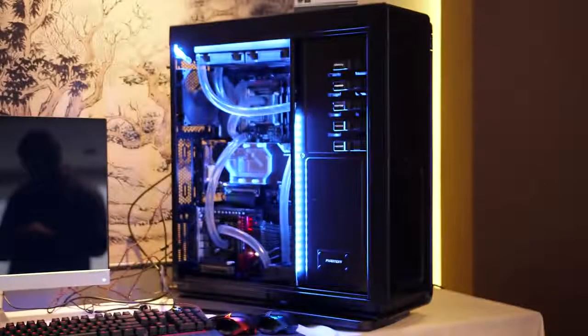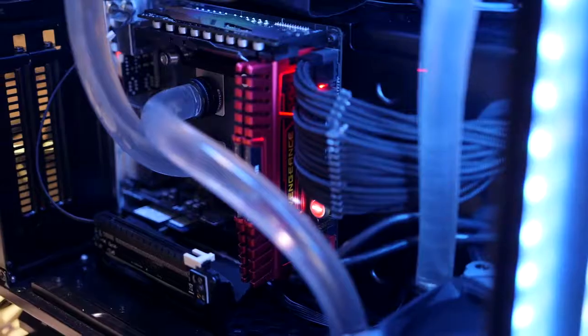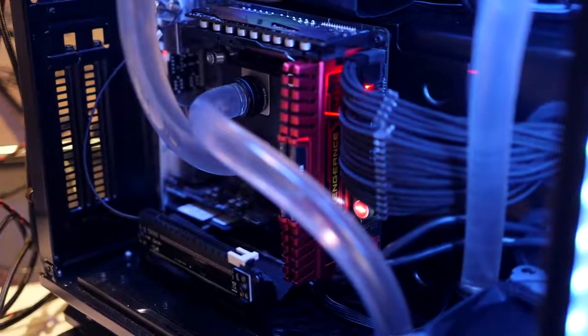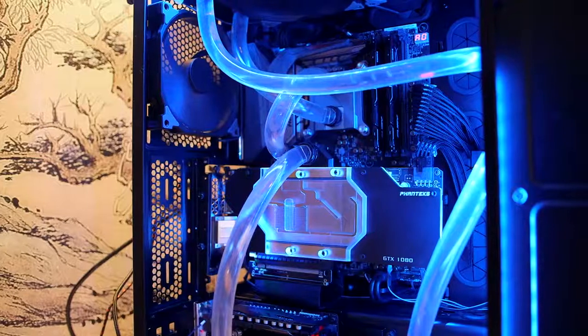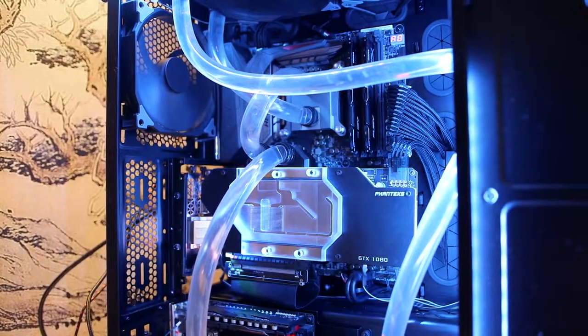So there are a couple of updates with their already established cases. The Enthoo Primo DS, which stands for Dual System, will receive micro ATX support. So it will feature a full ATX system and a micro ATX system in there. Dual systems, which is pretty incredible, and a new bracket that allows you to flip your GPU with a vertical PCI bracket extender that allows the graphics card to be facing you and not be installed the standard way inside the motherboard.